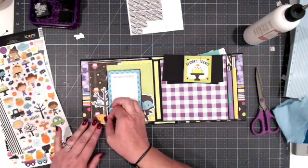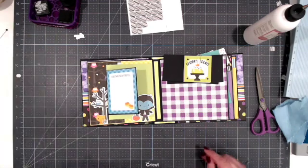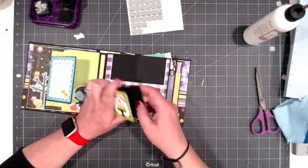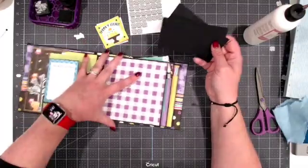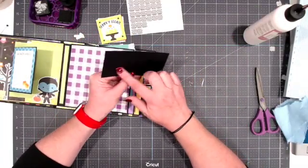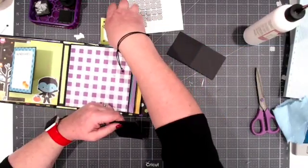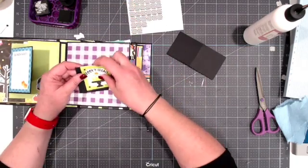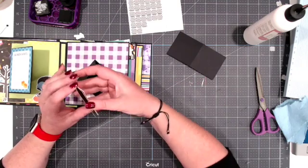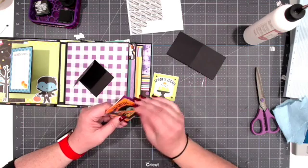We're going to add a mouse. Okay, so there's that. Now, this page, I have got 4 mini cards, essentially, that are 2.5 by 5, scored at 2.5. We are going to mat the fronts with these little 2 by 2. They're actually 2 3/8 by 2 3/8 little cut apart pieces here.